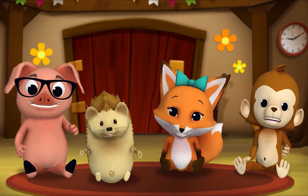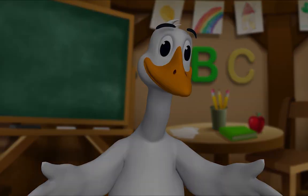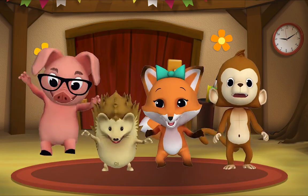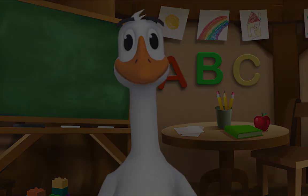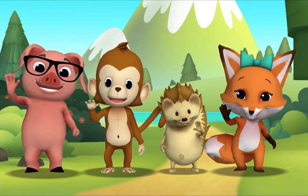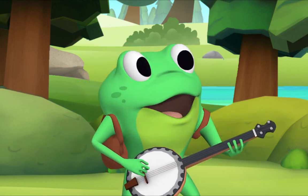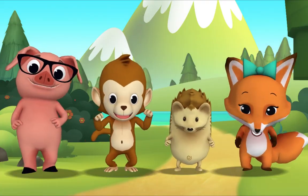Thank you, Mr. Goose! Thank you for reading with me. Kids, it's time for a sing-along with Mr. Frog. Yay! Remember to say hello when you see him. Hello, kids! Hello, Mr. Frog! Let's sing a song called This Old Man. I'll sing the first verse, and then you can join in. Are you ready? Yeah, we're ready! Let's do it!